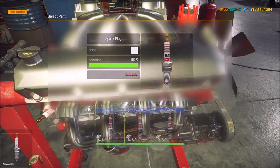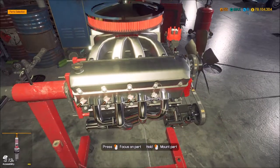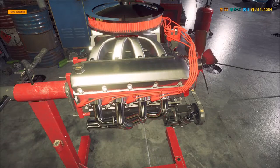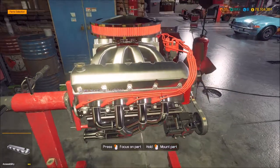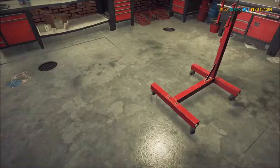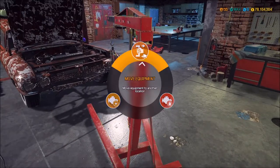All right, a few more spark plugs and wires and we are good to go. And I like the red accents in this engine, because it'll look really good in this car. I'm going to take that engine off, put it in. We are good. Now you can go away.